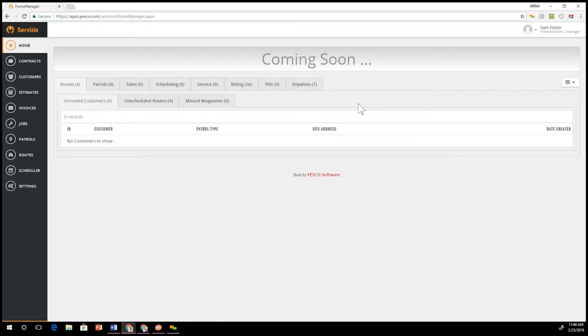This platform is cloud-based and is comprised of a web interface and mobile applications. The mobile apps are available on both Android and iOS. As the franchisee, you are able to control who has access to your information by creating user accounts and assigning roles to each user.